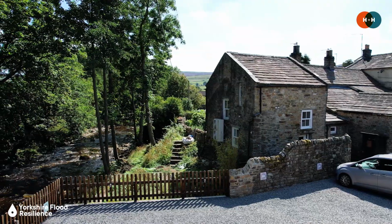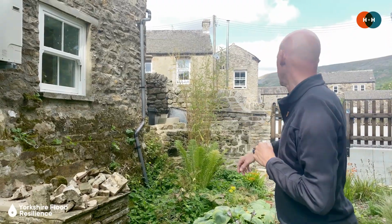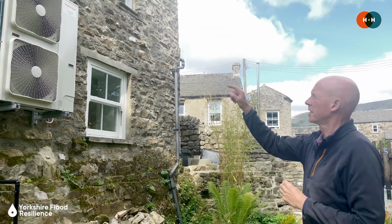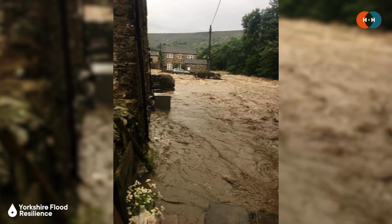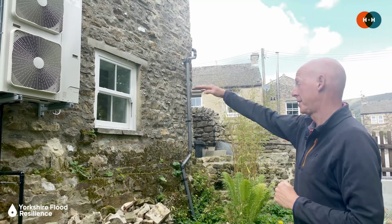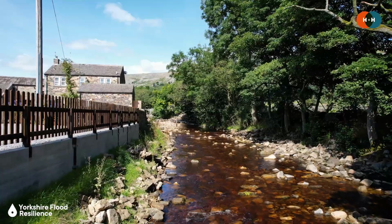Have you had any more warnings? Oh, we've had warnings, yeah. But no, we've not had any big events really, fortunately. On this right-hand side, it was about that height was the water. So one of the key things was to get that air source unit high enough out the way of the river. Whereas the boiler got flooded, that shouldn't get flooded. Because if the river gets that high, I think it'll take some of the buildings with it as well.